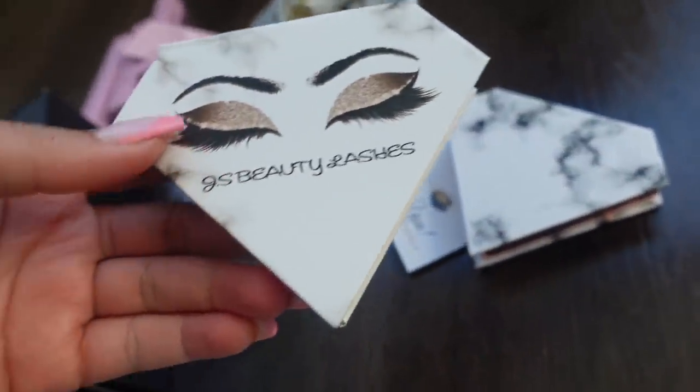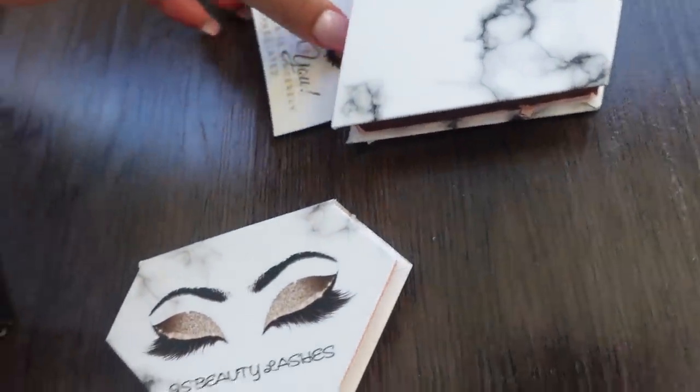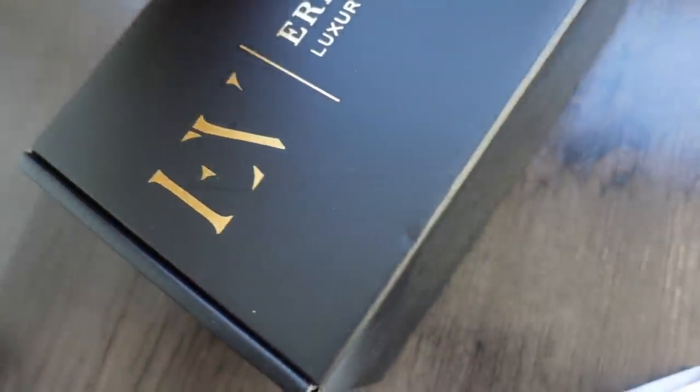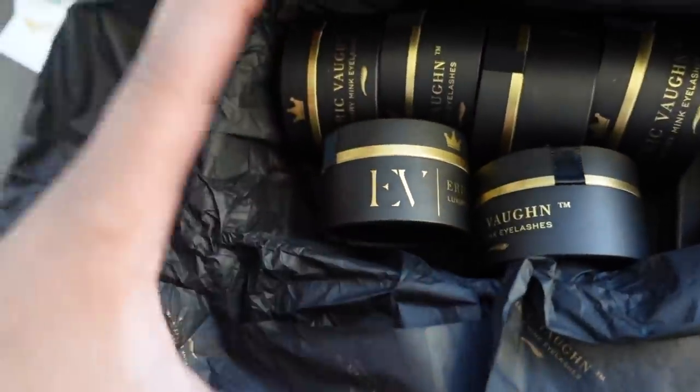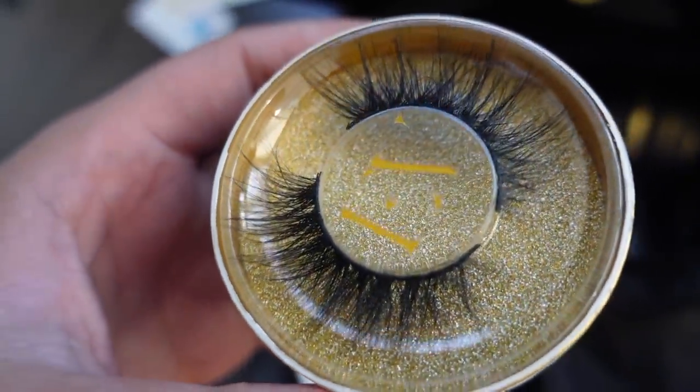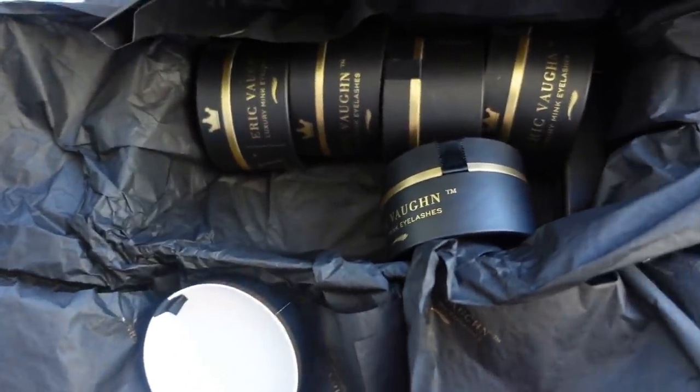Next we just have some lashes, and this is from JS Beauty. Lashes, so fire. So make sure y'all go shop. We have EV Luxury Eyelashes. Like this is just bomb. You just open it and it's right there. This one is called Smitten. Wow, the quality of this lash is bomb. The quality of this is just top tier.